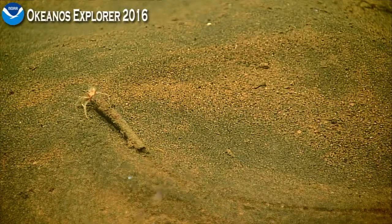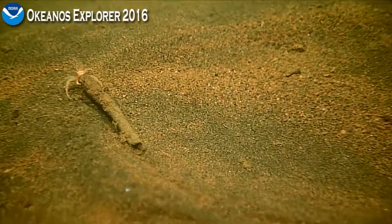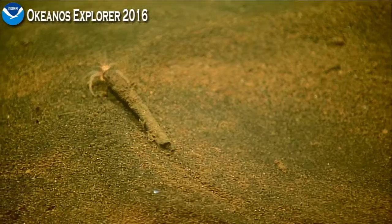Wow, is there any more zoom? Can we zoom in on the stick a bit more, please? Do you have any more video? That thing creeping up next to it. That poor hermit crab.